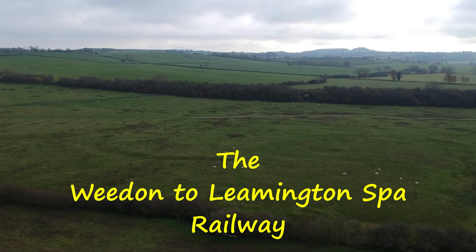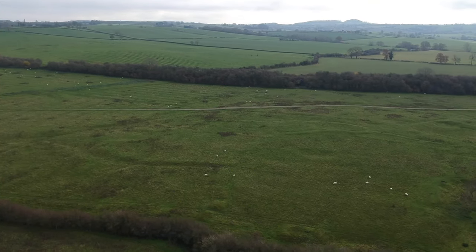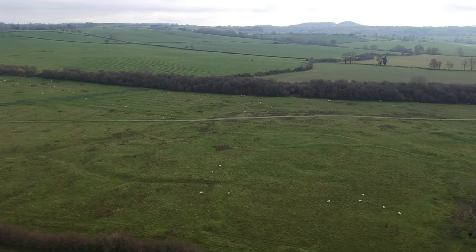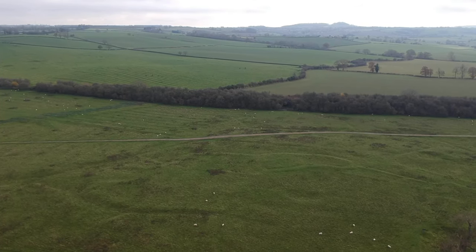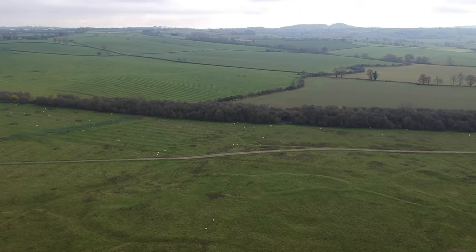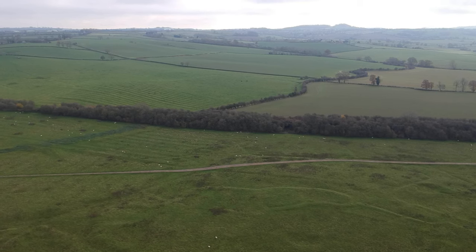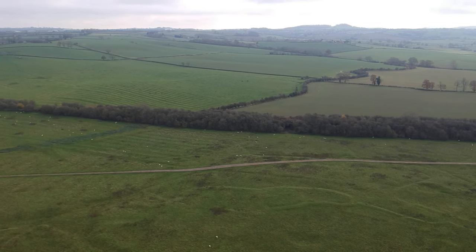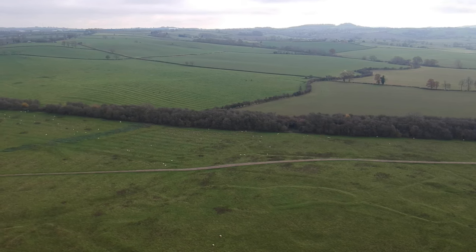But yeah, I don't know if you can see it there. Up in the distance there is a hole in the landscape, if you like, and that's a tunnel, and that line of trees over there is the Weedon to Leamington Spa railway line. You can't hear it or see it. As long as you've gone off in a straight line, you know where it is, don't you?